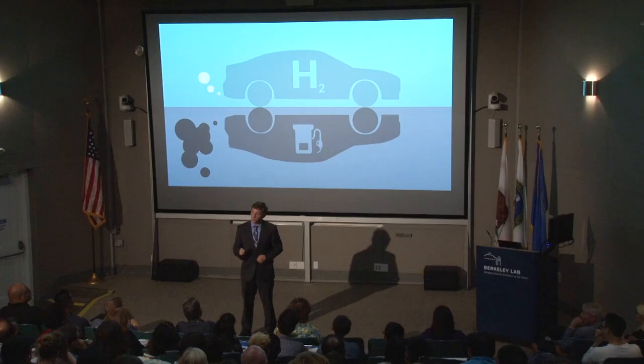Now, one of the reasons these things cost so much is we actually have to oversize the cells and use expensive materials to get enough power to push the car forward. Here at Berkeley Lab, I do computer simulations to understand what limits the performance of these cells and how we can optimize them. And we found that water in particular plays a very important role.